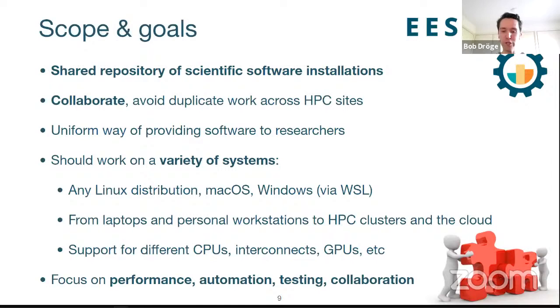That sounds quite ambitious, but as I will show later on, we already have some kind of pilot version at the moment, which will do lots of these things. So we are quite confident that we can solve lots of those issues with our project.